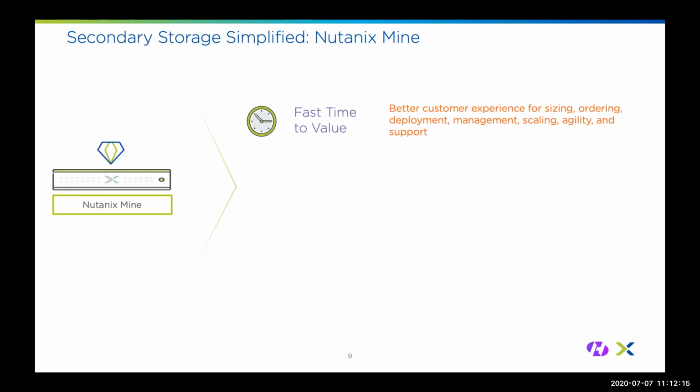It basically automatically does all the infrastructure tasks you normally would do in a 3-tier environment. So you get a better customer experience, from sizing up to ordering to deployment, management, scaling, agility, and even support. For support, we have an NPS score of 90 over the last 5 years. That's crazy high. NPS goes from -100 to +100, and we are at +90 for 5 years in a row, because our support is the best. And with Nutanix in general, you have one single point of contact. You call Nutanix in case of an issue.